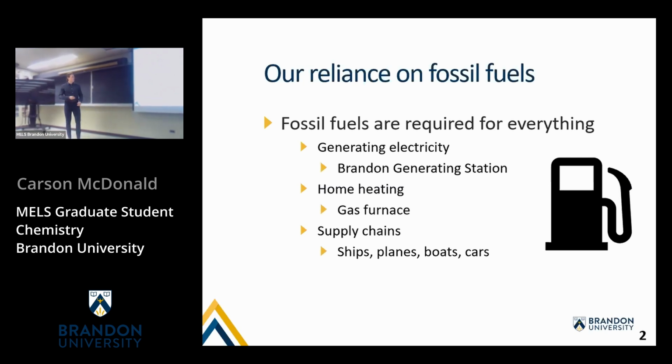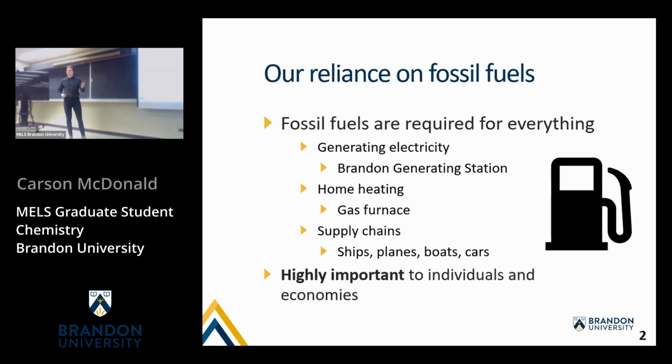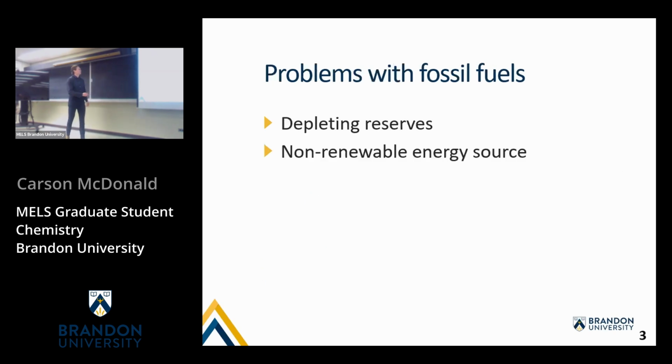Now that the temperature is getting colder, everyone's been heating their homes. Lots of homes here in Brandon use gas furnaces, which again take natural gas, burn it, and in turn produce heat for our homes. Supply chains are also heavily dependent on fossil fuels. The ships, the boats, the planes, the cars that get our food from the field to the manufacturing plant to the store and back to our homes for our meals all depend on fossil fuels. Using these few examples, we can see that fossil fuels are highly important to us as individuals and to economies as a whole.